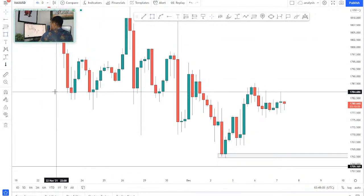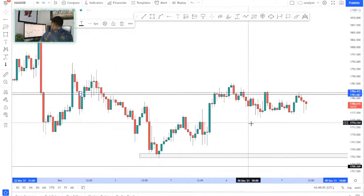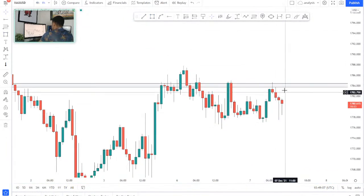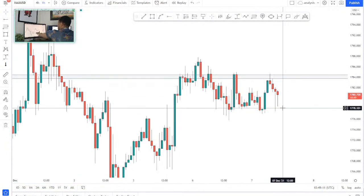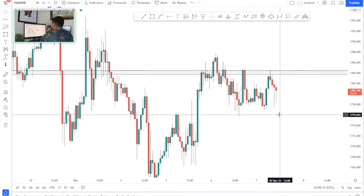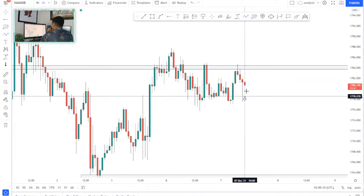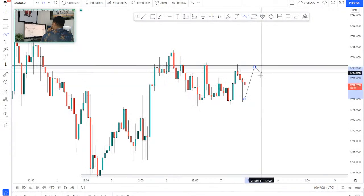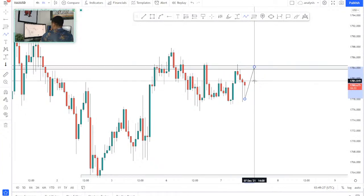If I go down on the hourly time frame, let's see what's happening there. Okay, so hourly came back for a test of that level recently. Nice reaction from it. So I would say as long as we stay below this 1784 level, price is likely to fall over. We are putting some wicks here, so we might come back for a retest. Watch what happens on the retest if that does happen. If we do see a nice confirmation signal, I would say getting short could be a good bet.